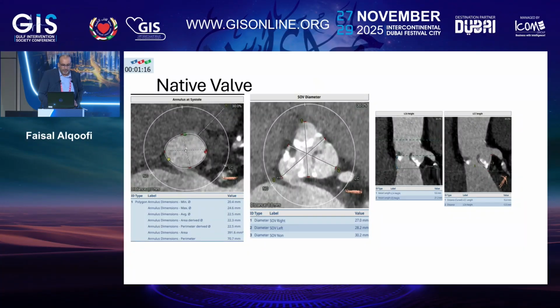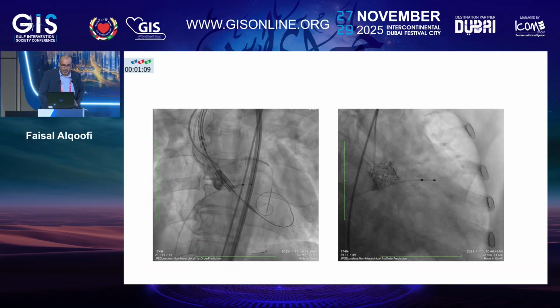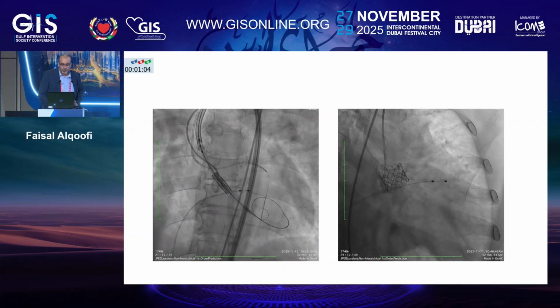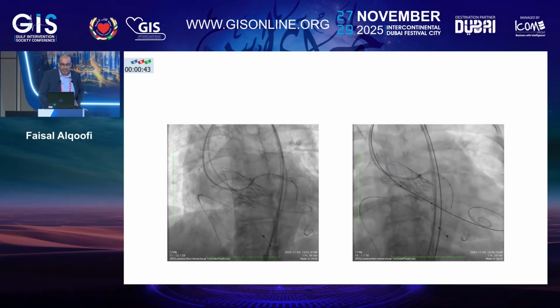Now, back to the two cases. The first case, which is the native valve, our mitigation strategy was just protection, and the patient had a successful deployment of a valve with no obstruction, and we can easily engage the left main post. The second case had so many unfavorable features that we had to mitigate. The VTC to the left coronary artery was 5.2, right coronary artery 7.6. The VTC to STJ on the right was favorable at 5, maybe borderline on the left at 3.7. As such, we elected to protect the left side.